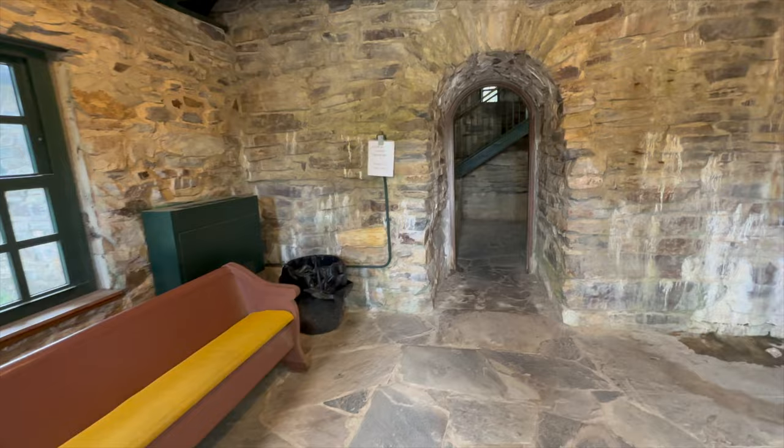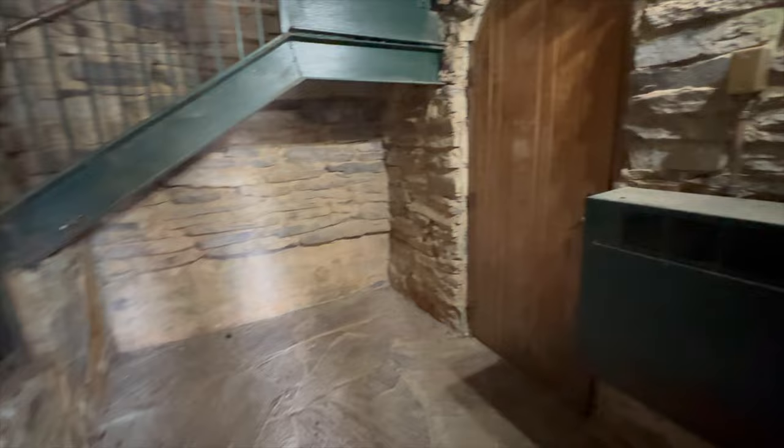The pay for a CCC worker back then was $1 a day, but the quality of the workmanship of what they built is evident because these structures are still standing and look like they'll continue to stand for many years to come.